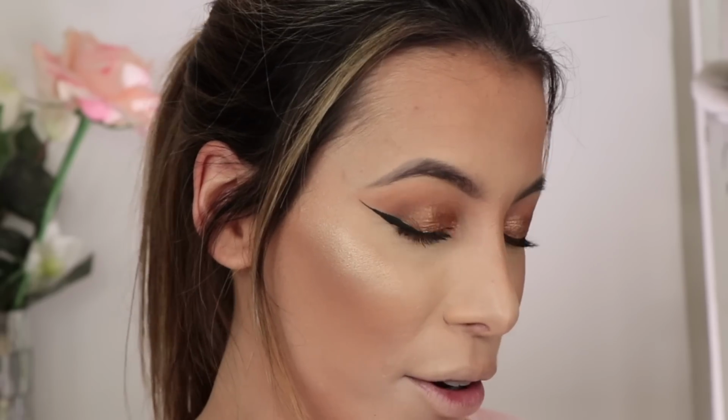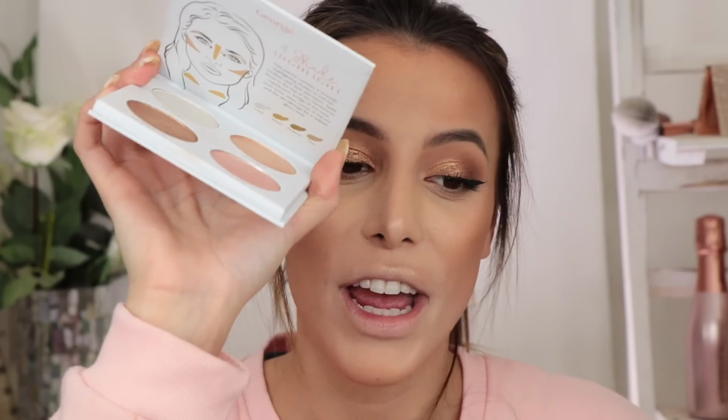Oh my god. Yes, yes. It's £5. It's £5 for all of these shades. £5. That's so good.